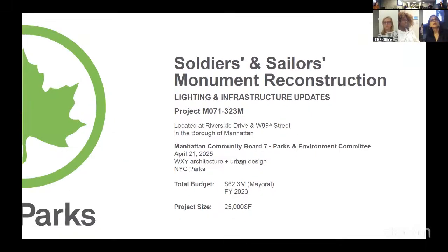Okay, so I'm Sybil Young, I'm Parks' Historic Preservation Officer, here with Margaret Bracken, and also we have on our Zoom our architect Lang Pugh from WXY Architects. They are the lead designers for this project. And as noted, this is an update on the lighting and infrastructure at the site. Next slide.